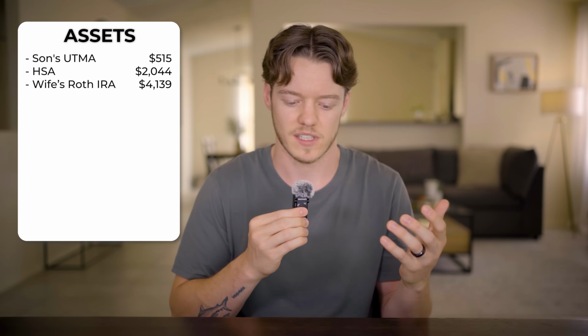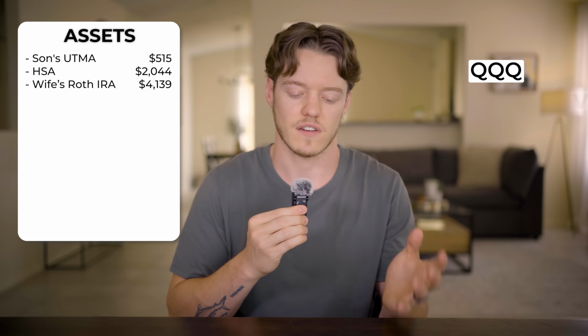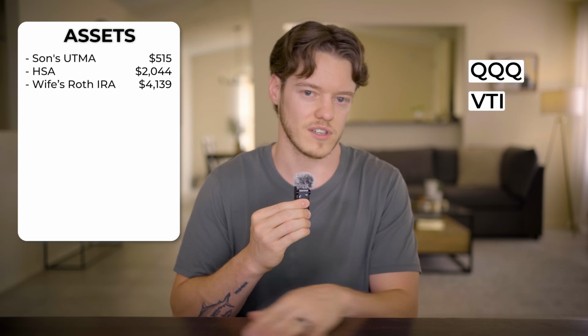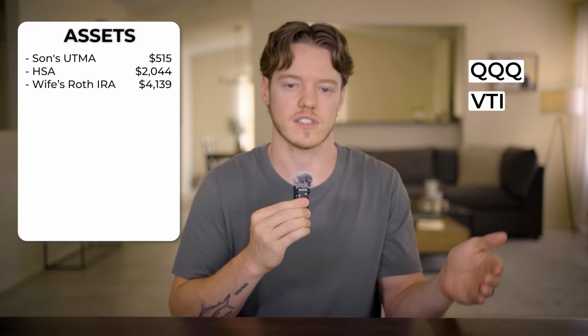We also have my wife's Roth IRA, which has $4,139 in it. We're keeping this one very, very simple because she's not really investing minded and she doesn't really care to look at all this stuff. So mainly I do it for her, but I just have her in QQQ for some technology exposure, and then the rest of it in VTI. In fact, most of it is in VTI because, again, I want exposure for every single company pretty much in the US, and I just want that thing to grow very, very steadily over time. So that's why I chose those two.